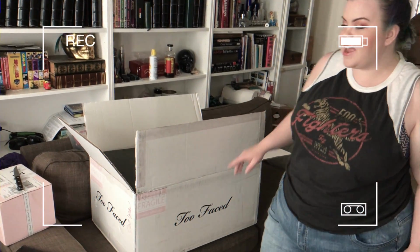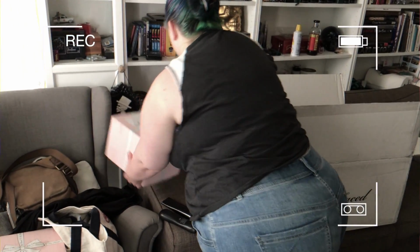This is the Glitter Bomb palette, and this came in a huge package with roller skates. There's Cora's face. Are you recording? Yeah. Okay, so this huge box came from Too Faced today, and a little box from Too Faced as well.